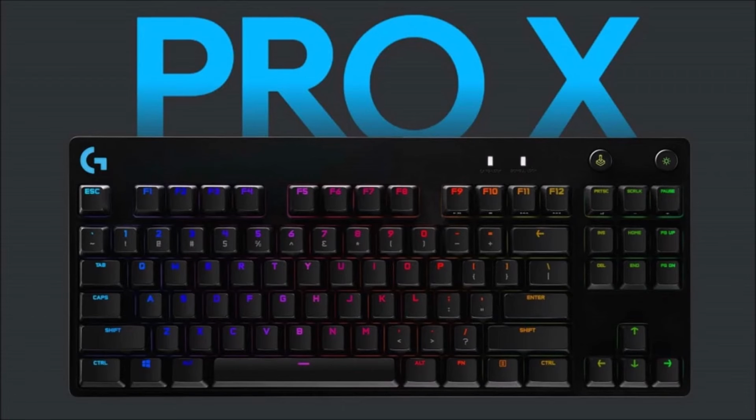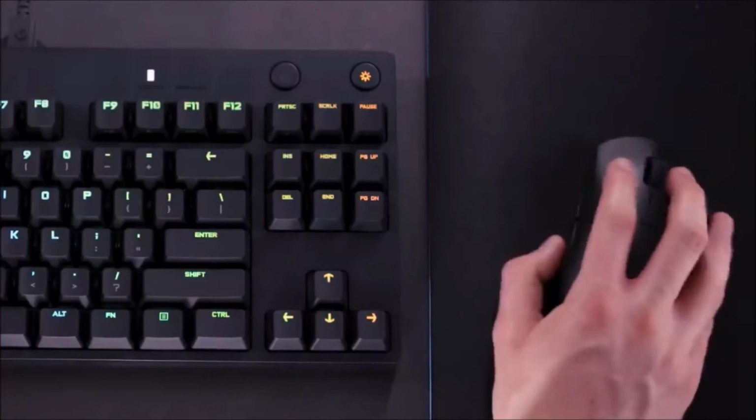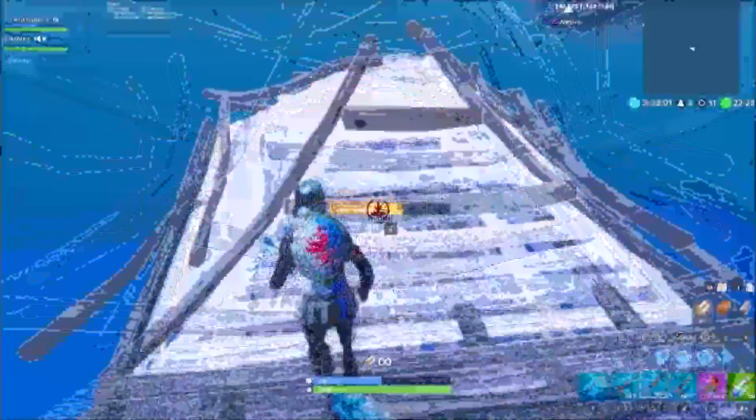Logitech G Pro and Pro X, the best keyboard without a number pad. Most of the time, upgrading a keyboard simply means replacing your old one with a completely new one. Logitech's G Pro X gives you another option though. It lets you swap out the entire key switch mechanism, with no soldering or tinkering required.